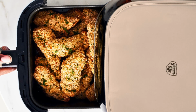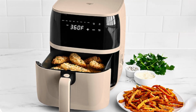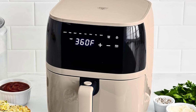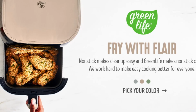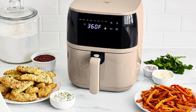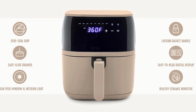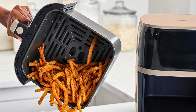Small space dwellers. Its compact design fits seamlessly into apartments, dorms, or cozy kitchens without sacrificing performance. Meal prep enthusiasts. Batch cook veggies, proteins, or snacks with ease thanks to the spacious drawer and versatile cooking modes. Beginner cooks. The intuitive digital display and presets take the intimidation out of cooking, delivering professional results every time. Why choose GreenLife over competitors?